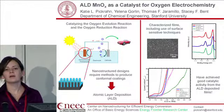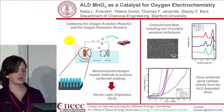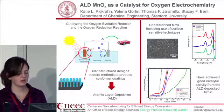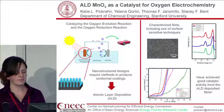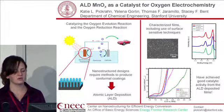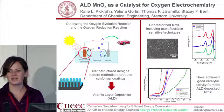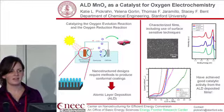And to help address many issues, nanostructuring helps to improve these catalysts. To coat nanostructured films, it's useful to be able to have a method to create highly conformal films. And that's where atomic layer deposition comes in. It's a vapor phase method that is capable of producing high-quality conformal thin films.